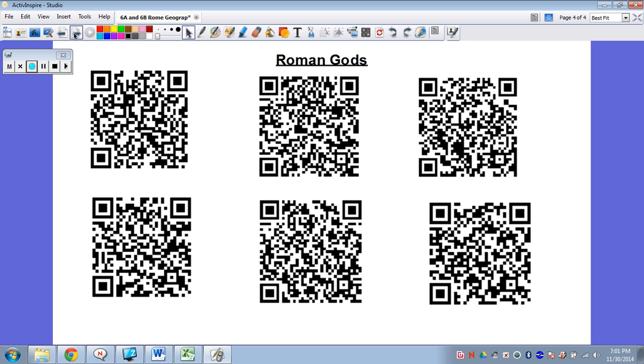And to fill out your chart, these are the QR codes. And that's going to be it for the set of notes.